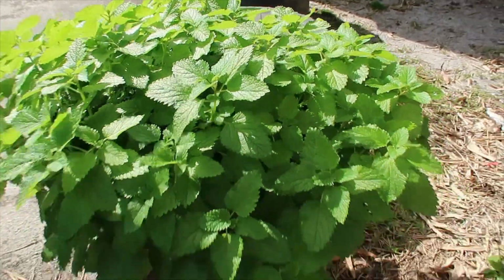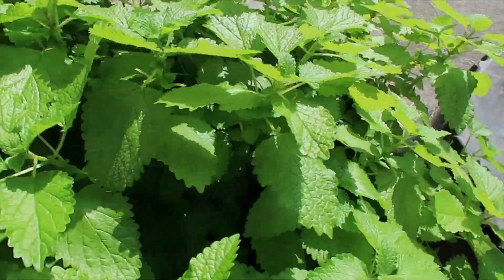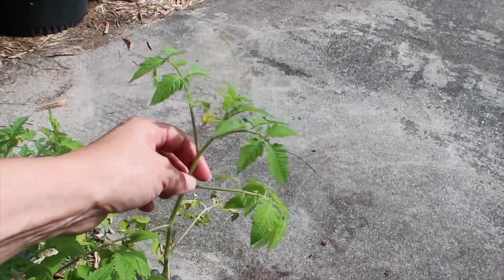In honor of Valentine's Day, woohoo! The bucket of love is looking great. Just keeps getting taller and lovelier. And these are the ones that I had pulled out, the better of the ones that I had pulled out of that I was going to give my friend.